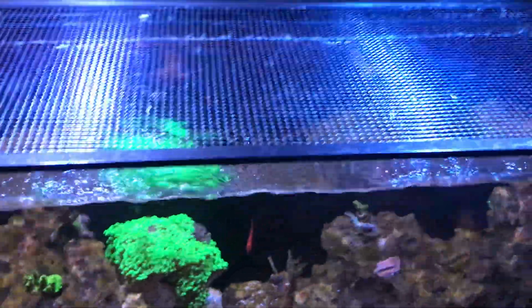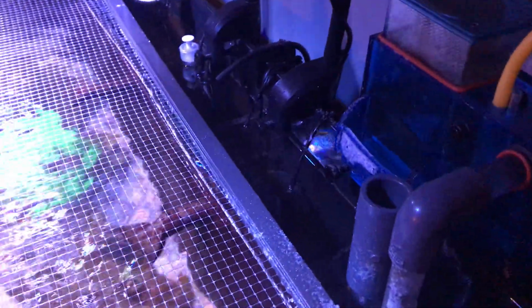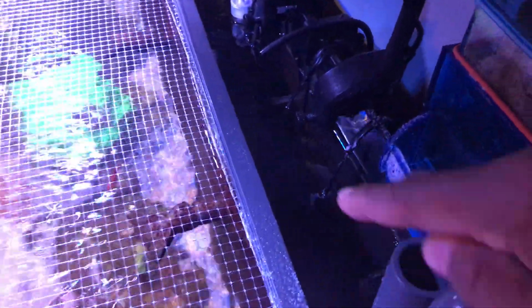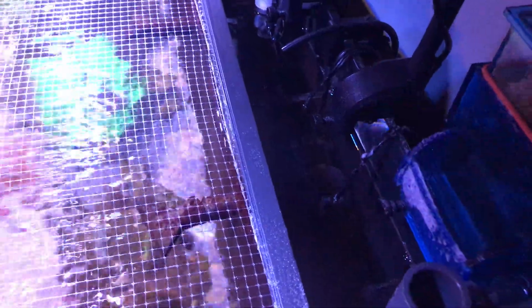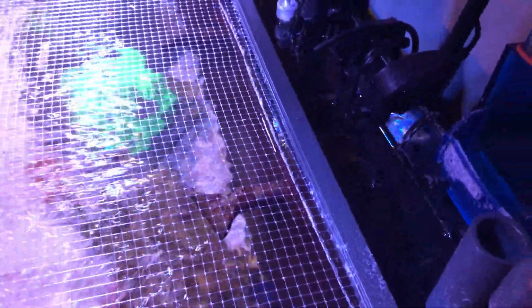In terms of equipment, let me turn the light on for the flash real quick. I'm still running the Aquamax 1.5 protein skimmer. I have my UV sterilizer in the back here. I think it's called the Green Machine sterilizer. I got it from PetSmart or something like that. Or you'll find it in one of those big box stores, or even online.